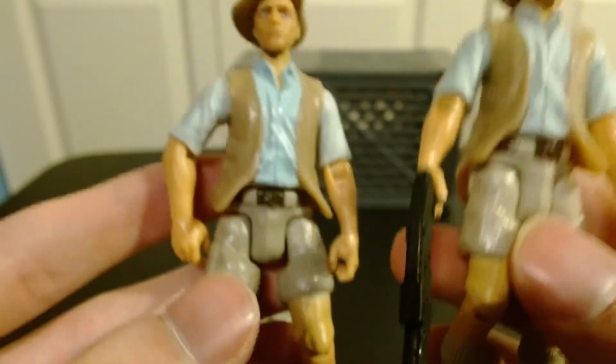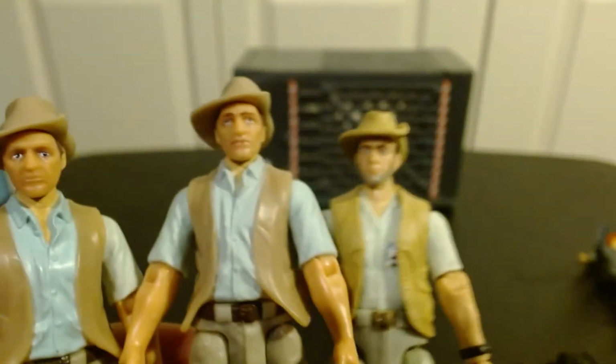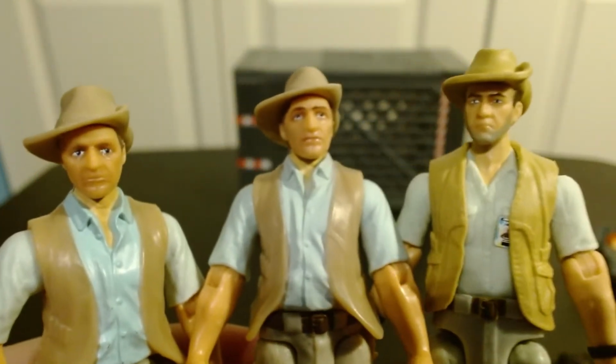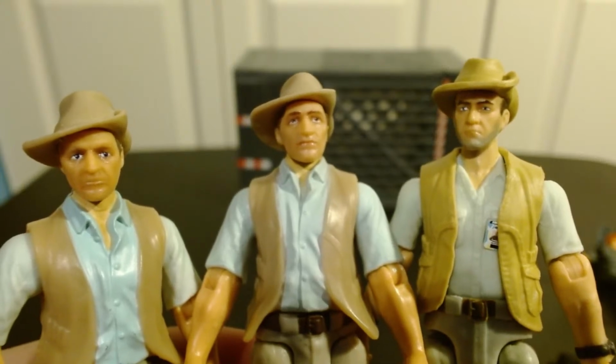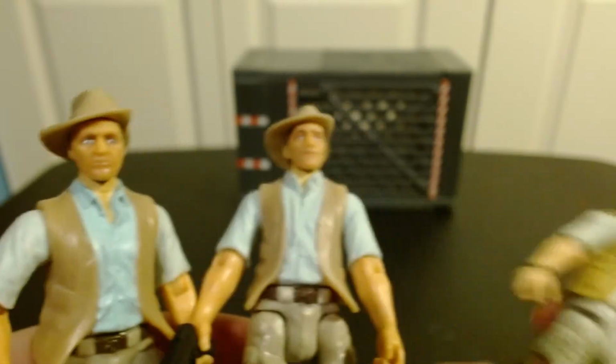Yeah, so it's good to get Muldoon again, and it's a slight upgrade over the original 2018 Legacy Collection, but of course the Hammond Collection one is probably the best, just in terms of detail, articulation, and paint apps as well. But yeah, still a really good inclusion. Makes sense why they included him. Of course, he's kind of a huge part of the scene. Now we can get on to our park workers.